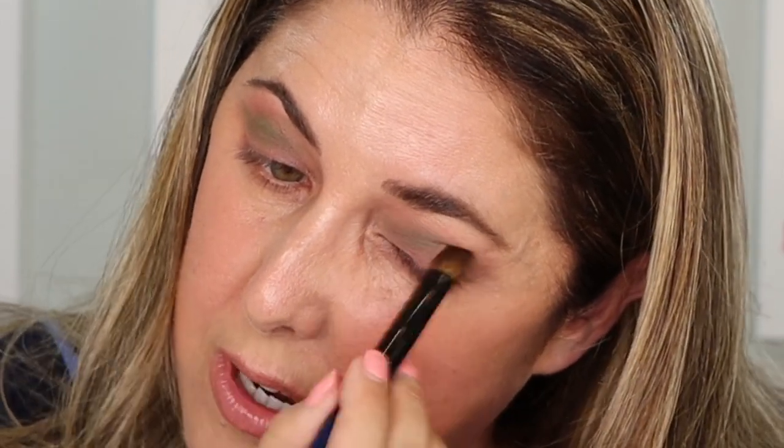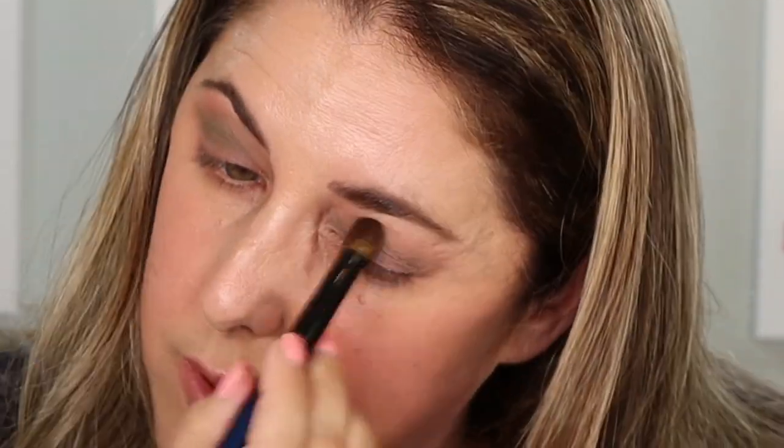Let's see. I just wanted to kind of place it there, and then I'm going to kind of blend it with that same brush. I know I need to do a little bit more. Let me see. Switching up brushes here. There we go. Let me just kind of place it in there, and then it's very green. I don't know what we're making here, but we're making something. And then I'm just kind of blending it in. And we just have kind of a little green.